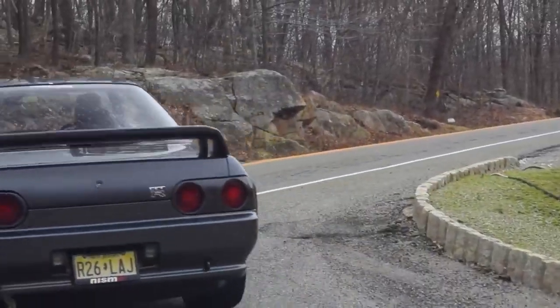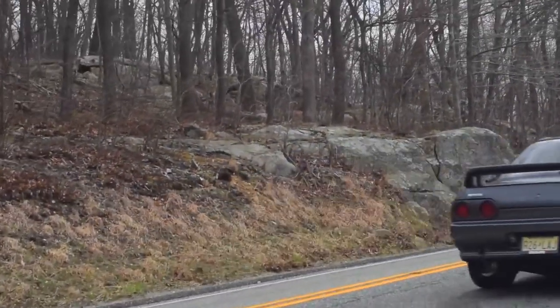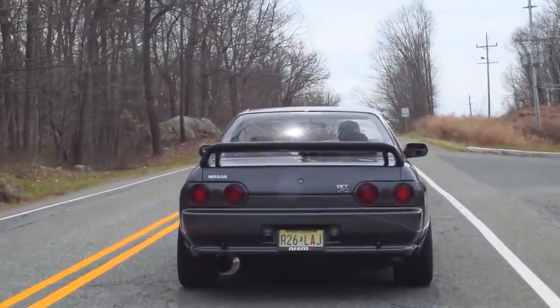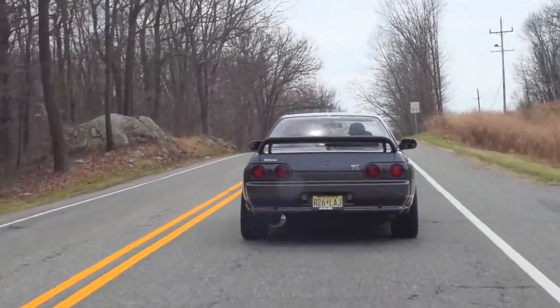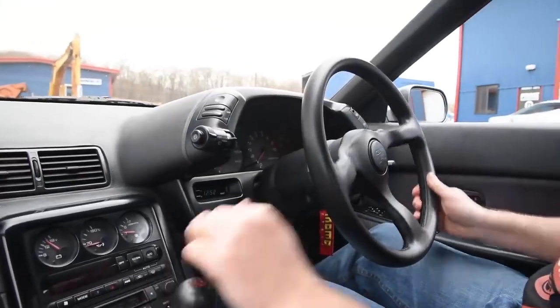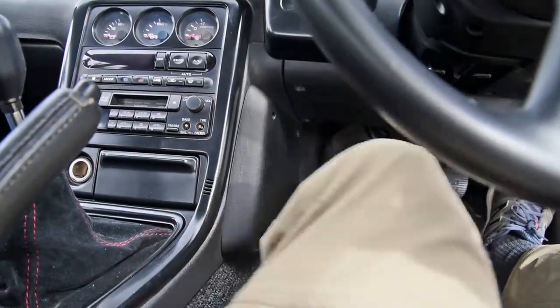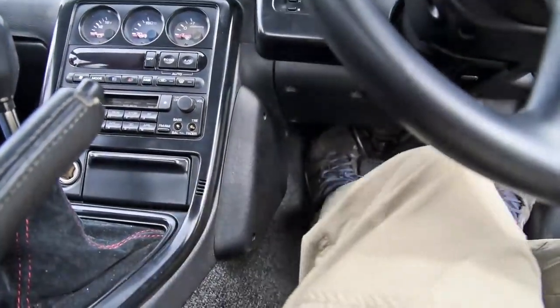The problem is that the R32 is versatile enough that it can perform the spoiled rich kid hard park chariot role if it wants to. But the R32 is so much more than that. There are cushions in the footwell for you to rest your shins.